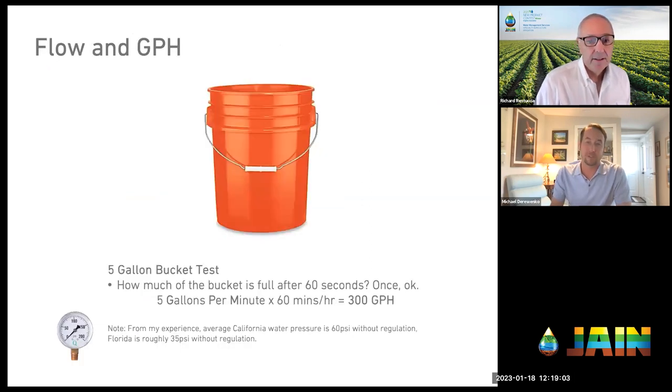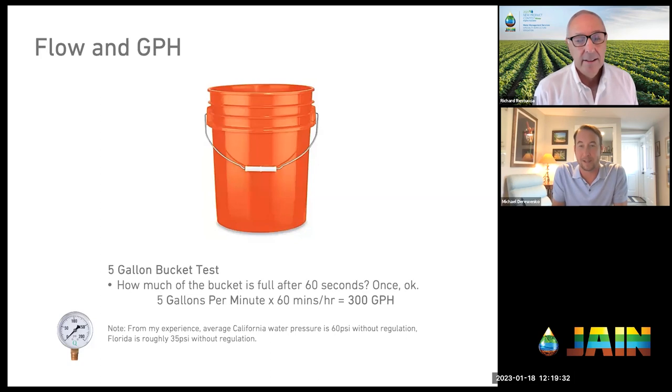Yep. All right, flow, this is our math. This is what I learned a long time ago, and this is how simple this is. When you're about to ask, how many octobubblers can I put on a zone? The first question I'm going to ask is, what is your flow? How much water do we have to move? We know we need between 20 and 40 pounds of pressure, but how much water do we have to move? And so the first thing you're going to do is get a 5-gallon bucket, go to your water source, fill it up. How many times were you able to fill it up in 1 minute? One time, that means you have 5 gallons per minute.